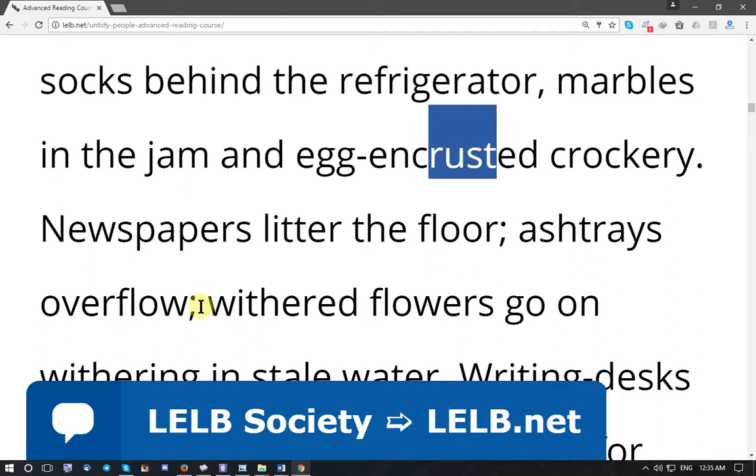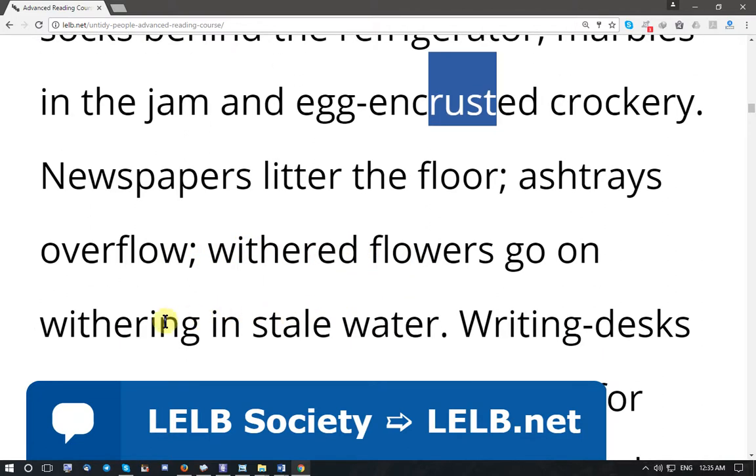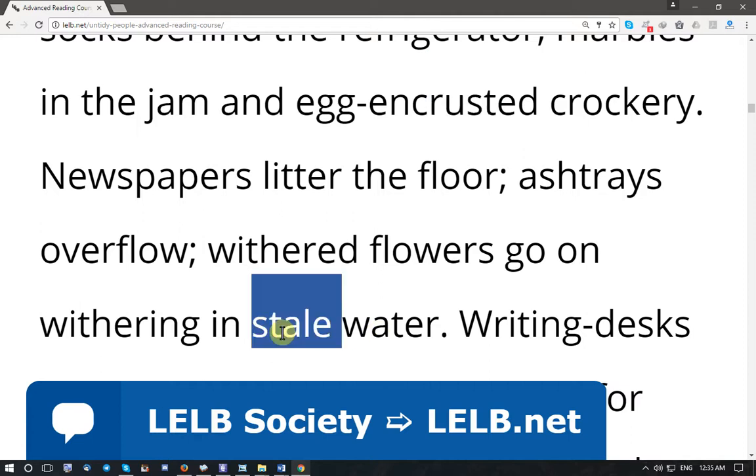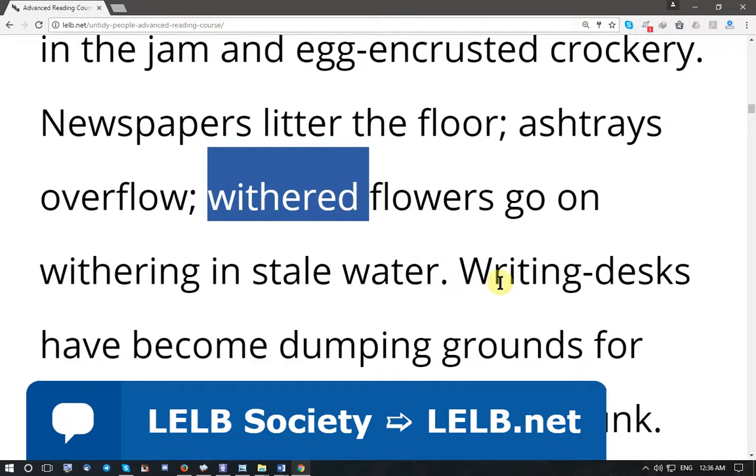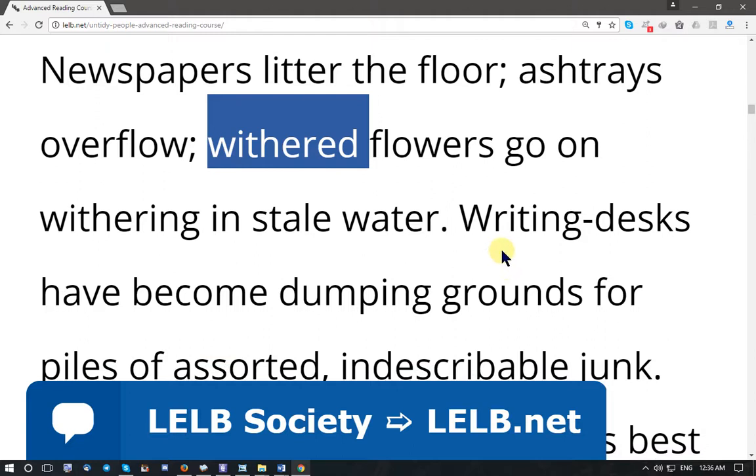Withered flowers go on withering in stale water. Stale means not fresh. We have also stale bread. So if the water is not pure or fresh, flowers actually start withering. Flowers wither. It means that they cannot be fresh anymore. They start dying.